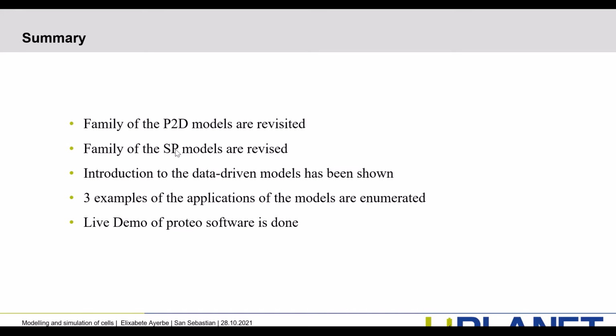Then we talked about the single particle models, and we mentioned the single particle with electrolyte. We showed a comparison between the single particle with electrolyte and the P2D model at high C rates and the differences we might have observed. Then we introduced the data-driven models. I also mentioned some exercises we made before with the surrogate models. And then we showed 3 examples on the application of models. Basically 2 were for cell design purposes, from the non-dimensional approach and also the machine learning approach. And the third case was more on the parameterization, or model-based parameter estimation, and how these models can accelerate or reduce the experimental work to estimate properly the parameters. And then we also did this live demo of Proteus software from CIDETEC.